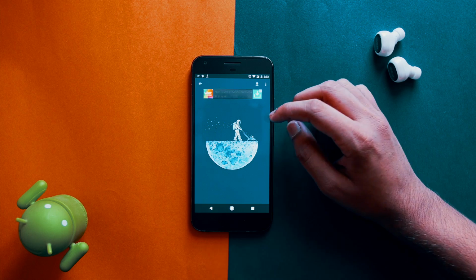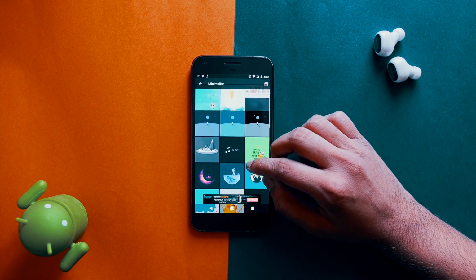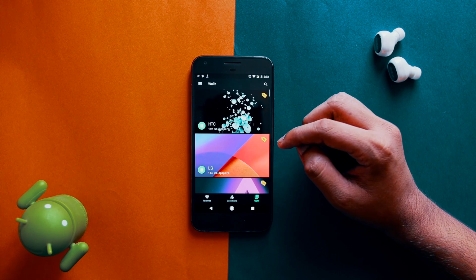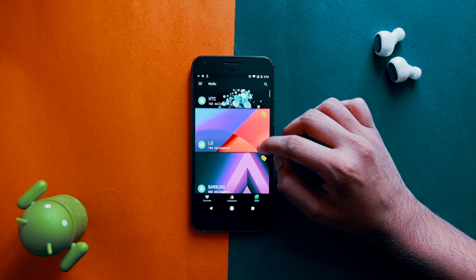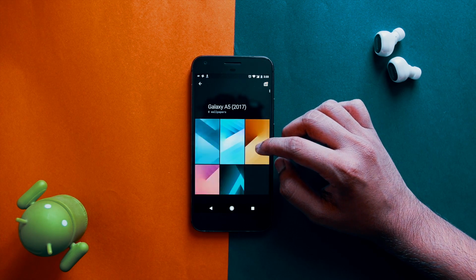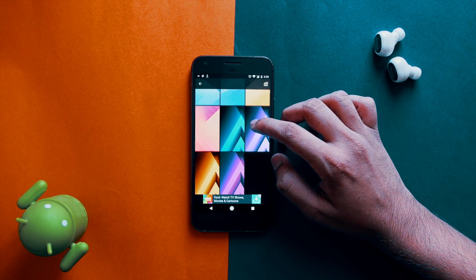Another thing that is cool about this application is that you don't have to search for OEM wallpapers, as there is a separate section in this particular application where you can see all the wallpapers from all the smartphone manufacturers, which is a great addition. So overall, it's a very simple yet fully loaded application.